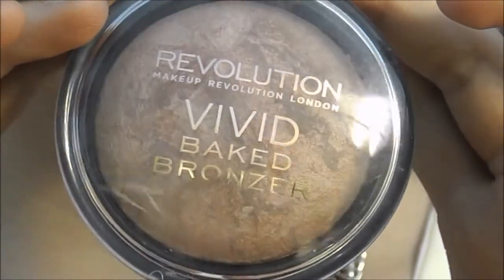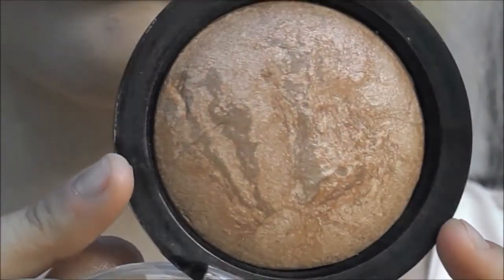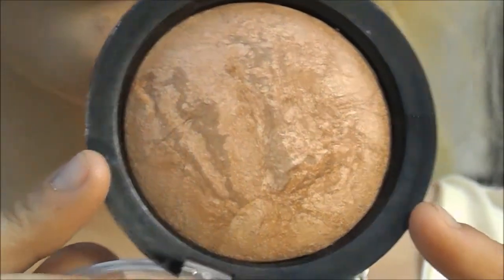So the next one I have here is the Vivid Baked Bronzer, and this is in Golden Days. It's in the same packaging as the highlighters. This bronzer is probably one of my favorite go-to bronzers. I find myself using it for ages and then stop using it and then going back to it, so I always reach for it.